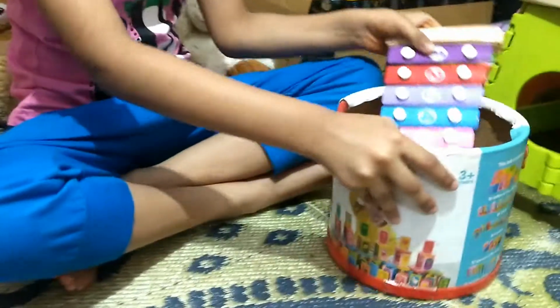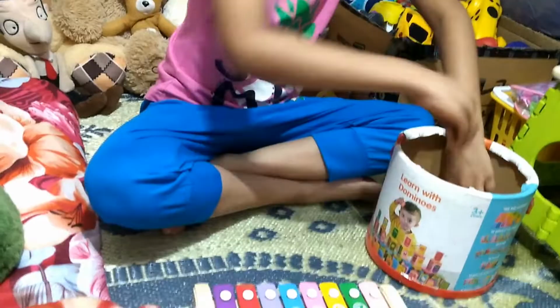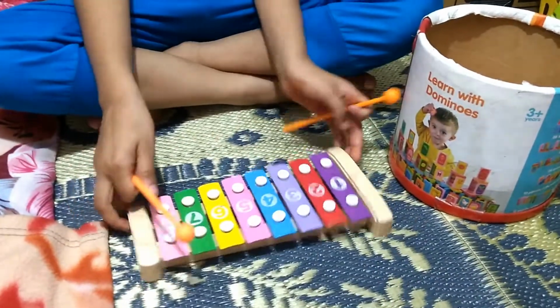Guys, let me show you my toys. I have this basket with few toys. I have this toy with two. I have this toy with this one. Let me play and show for you.